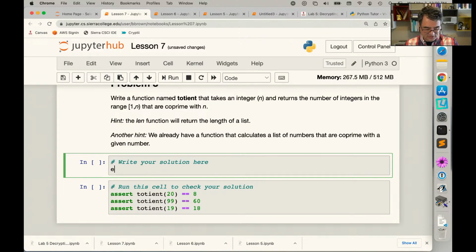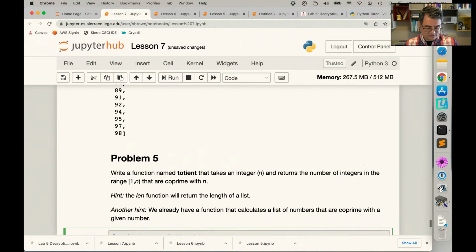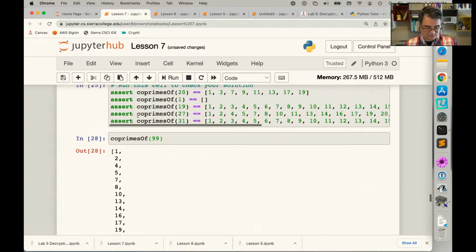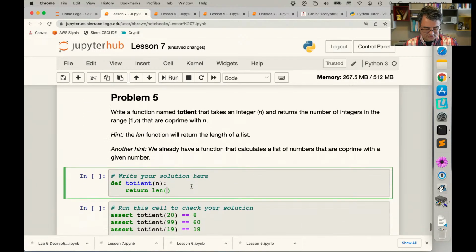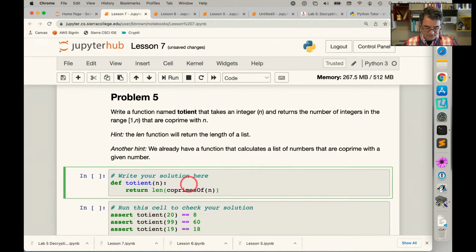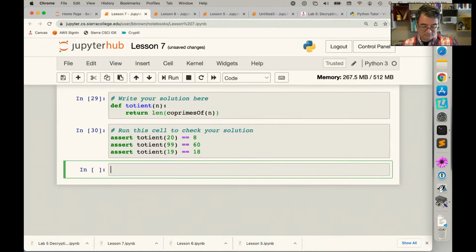So this is easy, right? Define the totient of n. And we just say return the length of whatever this thing returned up here. Scroll up. Whatever this thing returned. So we'll generate a list of all the coprime numbers less than n and just figure out how long it is. And a very straightforward way to do that.